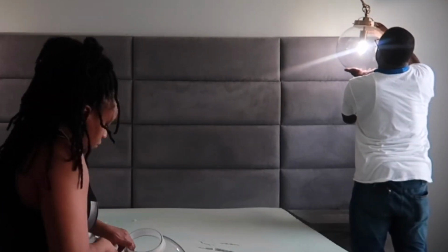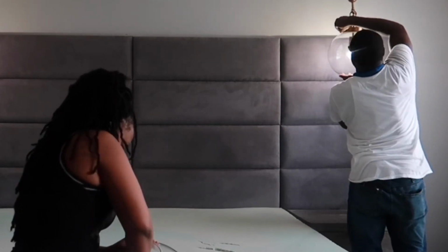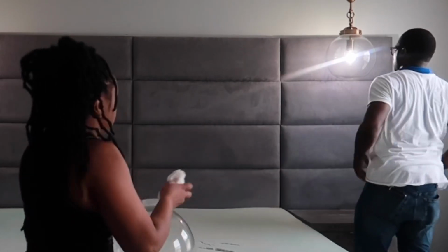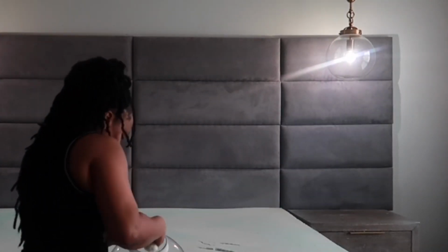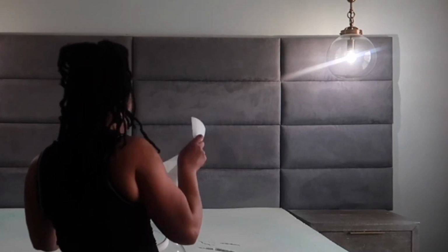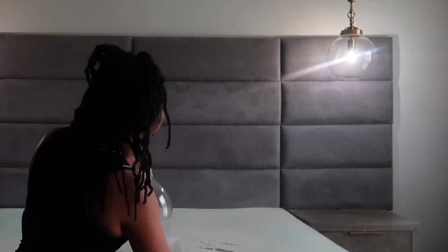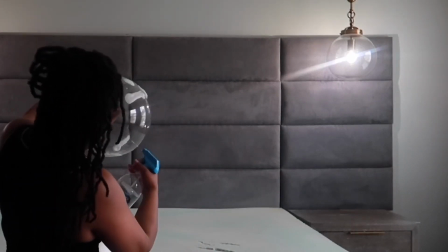Okay, lifestyle lovers, so I'm just going ahead and cleaning the glass pendant with some Spray Away glass cleaner. I still wasn't able to get them completely clear as I would like them to be, simply because I did not have any lint-free microfiber cloths. So I'm just using a paper towel and there was a little lint residue left behind.